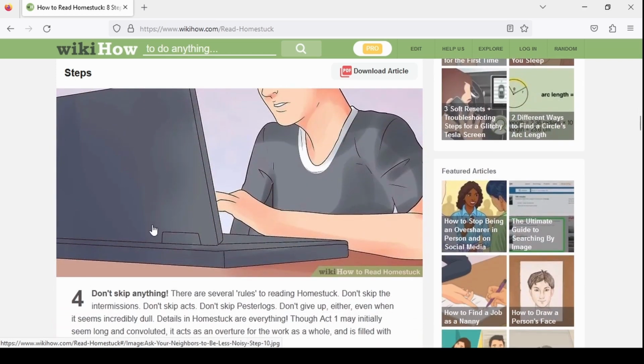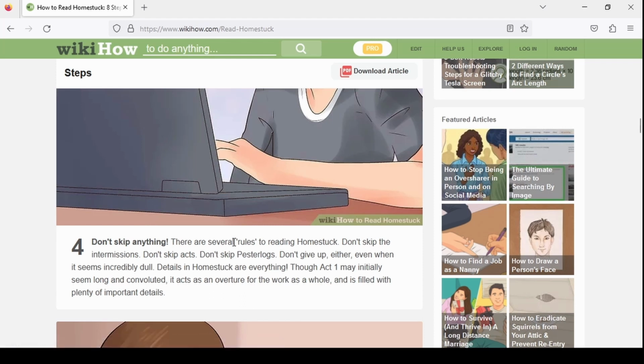Yeah, that one's true. There are several rules, in parentheses. Did I say that right? Quotations. Parentheses, something different. To reading Homestuck. Don't skip the intermissions. Don't skip acts. Don't skip pesterlogs. Yeah. Don't give up either, even when it seems incredibly dull. The first 3 acts are going to be actually grueling to get through. I'm so sorry. This entire thing is going to be grueling to get through. What are you talking about? Okay, for you, but the first 3 acts especially.